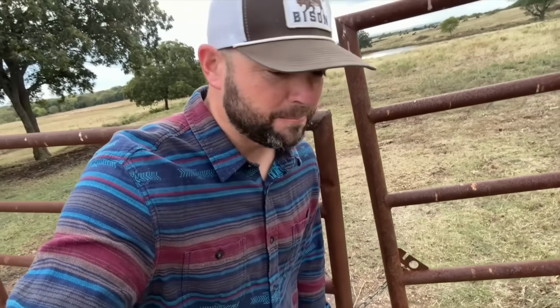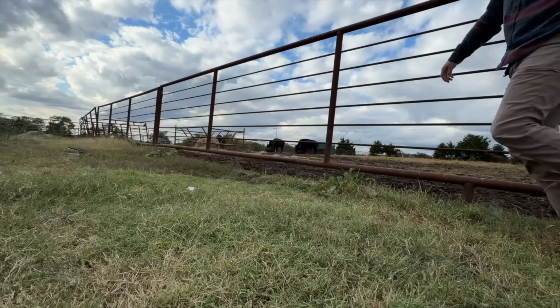Speaking of being prepared, I'm cooking up one of our favorite meals tonight. And when you're off the grid, this is an easy one. Inspired by the taste of Nebraska, which is where my wife is from, bison chili and cinnamon rolls. Yep, cinnamon rolls.